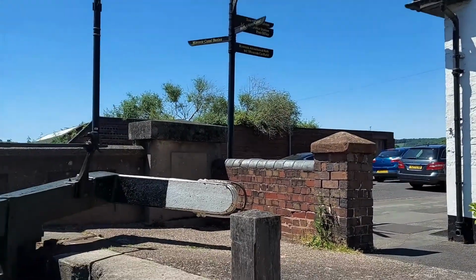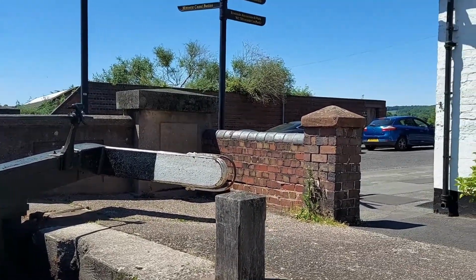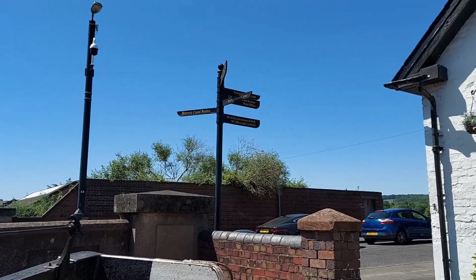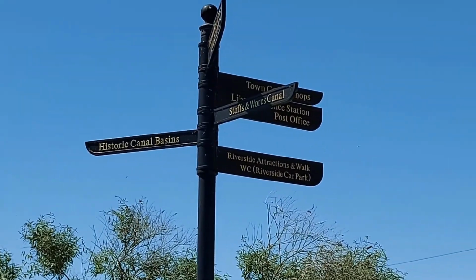Blossoms tea rooms, quite nice if you want to stop off and have a nice cup of tea. There we are, back onto the one-way system around Stourport. One of the signs there.